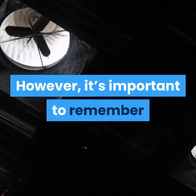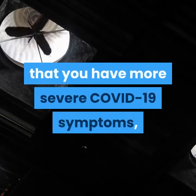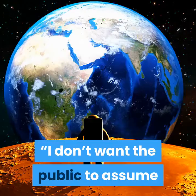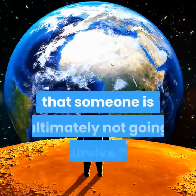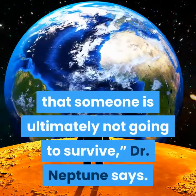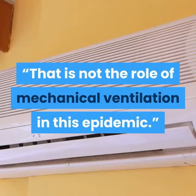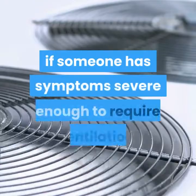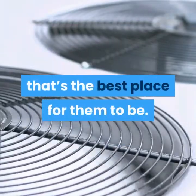However, it's important to remember that while going on a ventilator may be a sign that you have more severe COVID-19 symptoms, it is not a death sentence. I don't want the public to assume that the need for mechanical ventilation means that someone is ultimately not going to survive, Dr. Neptune says. That is not the role of mechanical ventilation in this epidemic. On the contrary, if someone has symptoms severe enough to require ventilation, that's the best place for them to be.